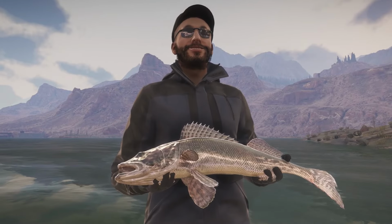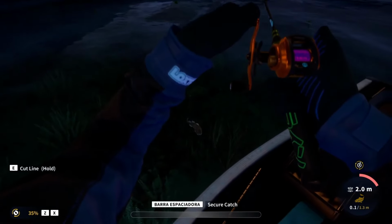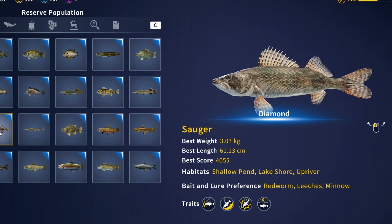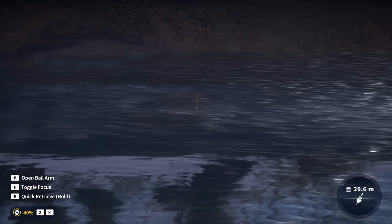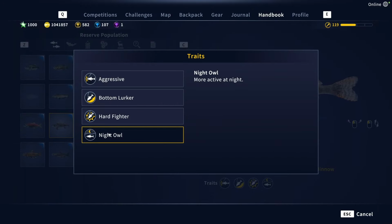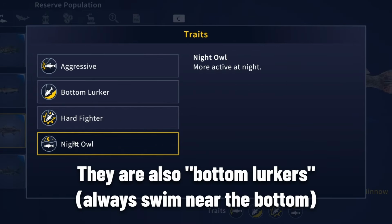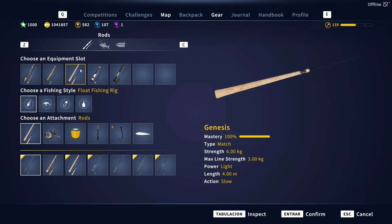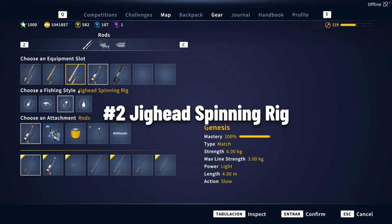Hey guys, on today's video I'm going to show you how to catch a Diamond Sauger on Golden Ridge Reserve. The Sauger is one of the most elusive species on the entire map, mainly due to the fact that they seem to have a small population and they also have the night owl trait, which makes them more active during the night. These guys can be caught on a wide range of many different baits and lures, mostly while using either a float setup or a jig head spinning rig.